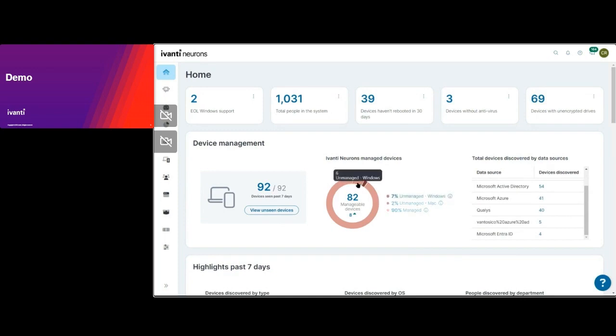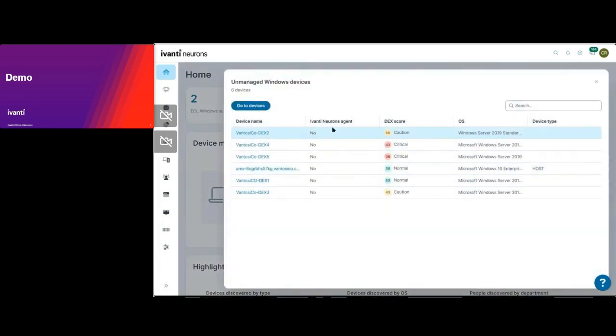As you can see here, we could actually click on any of these bars. So, for example, we'll click on unmanaged Windows devices, and we'll get a list of devices that have been seen but are considered unmanaged by Neurons. This will allow you to take action on these devices if necessary.